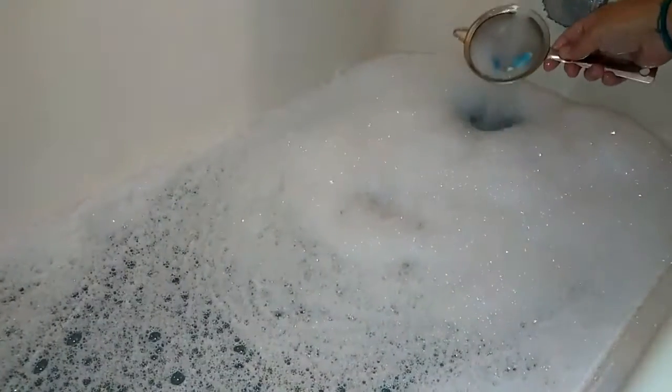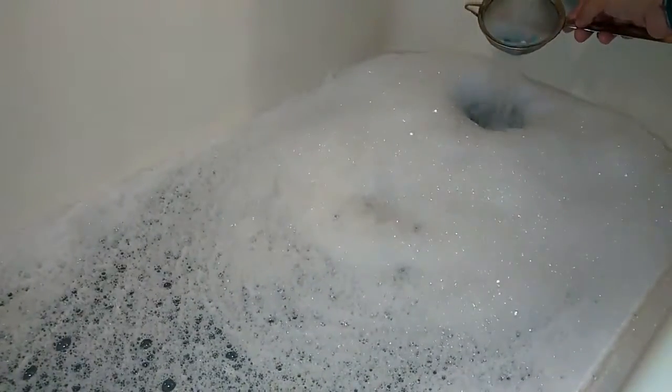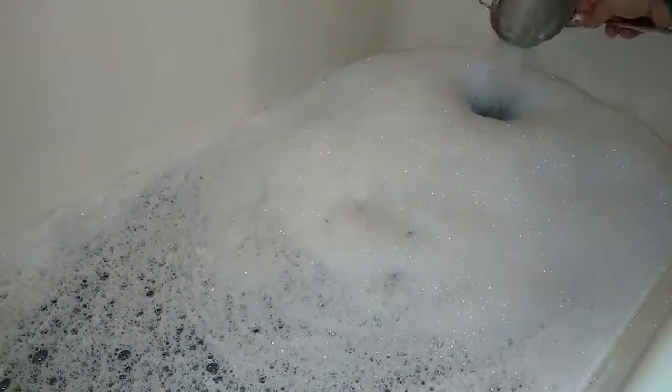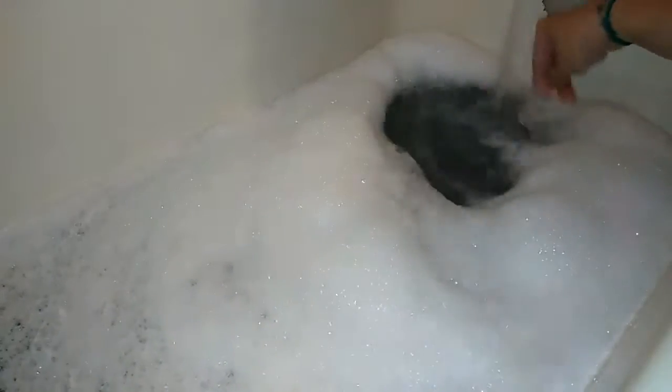So that's almost done. It wasn't a super big bubble bar, so it went pretty quickly. And as you can see, it's giving a nice amount of bubbles. And these are some nice foamy looking bubbles. I'm finishing that up. Definitely a good bubble bar, and it crumbled really, really well, which is nice.